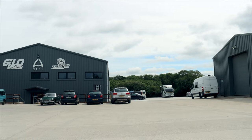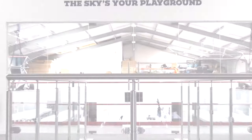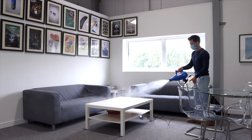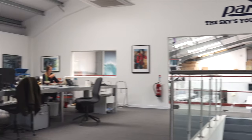Ensuring a healthy and safe work environment has never been more important. With Electrox Sterilising Water and Fogging Machine, you can now disinfect any type of premises effectively in minutes, ensuring no disruption to your business and giving your staff and customers peace of mind.